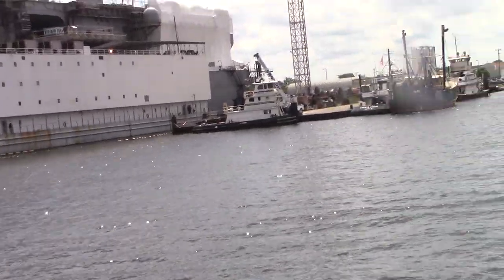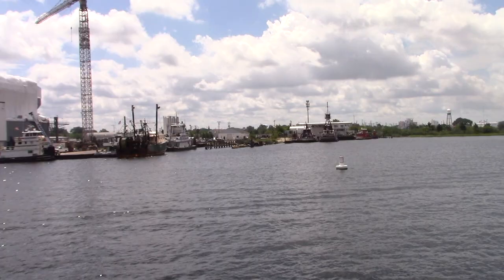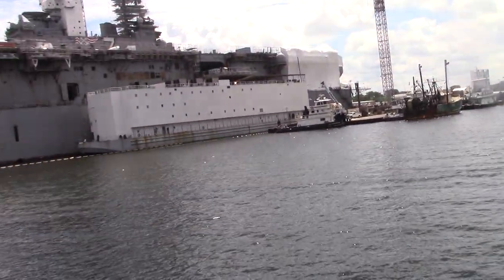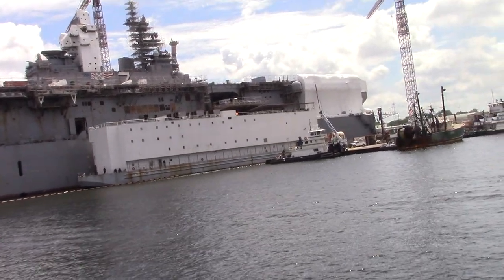Red and black tugs that you see inshore belong to the McAllister Towing Company. McAllister tugs are primarily used to assist in docking and undocking very large commercial ships calling here in the Port of Virginia.